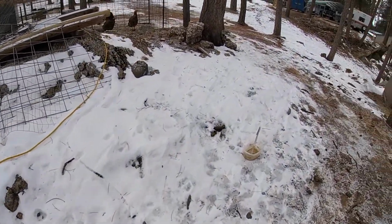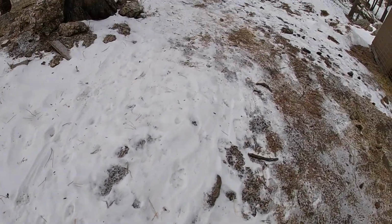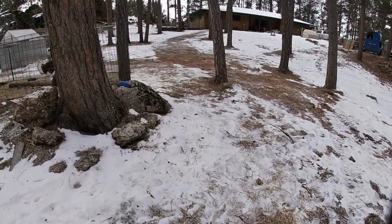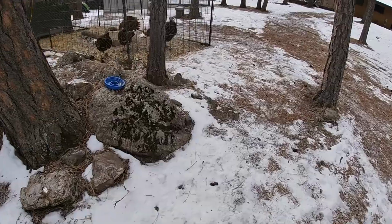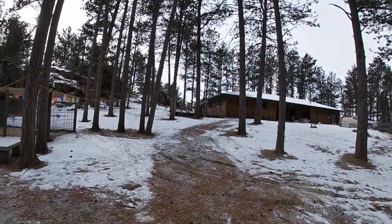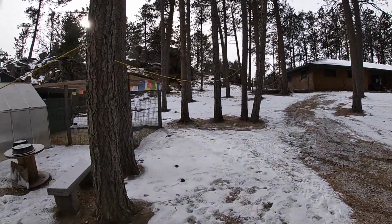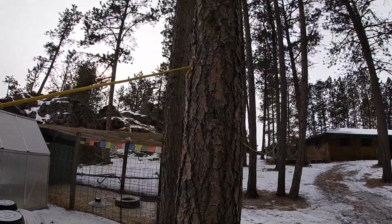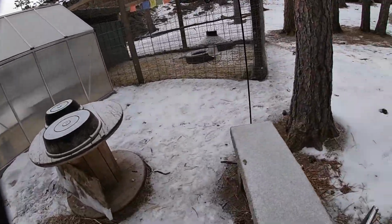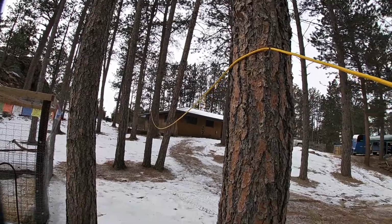Also wanted to show you, I'm cold, I can't think straight. Sorry, I got the sniffles. So what we do is run our extension cords through the trees. As you can see, we have nails on the trees, and that keeps the cord out of the snow. And that way we have access to it, otherwise it gets frozen in.